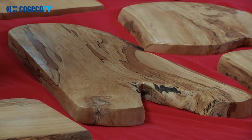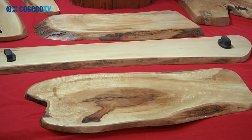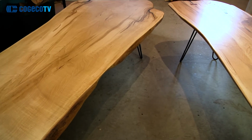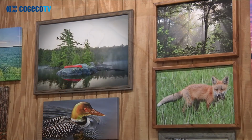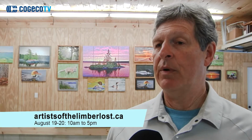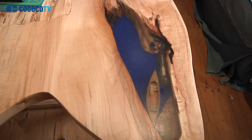Limberlost Artist Tour is a wonderful array of very different artists. And the last couple of years I've been a guest artist over at Brian Markham's, where he does beautiful woodworking as well, and I've been there with my photography. And so people get to come out to this area and see these wonderful artists, and it's a great experience where people can come and see all of us at one time.